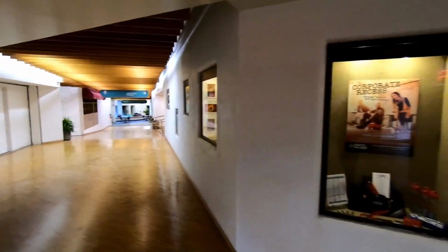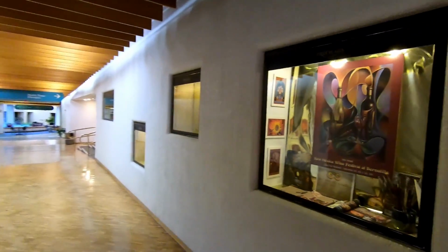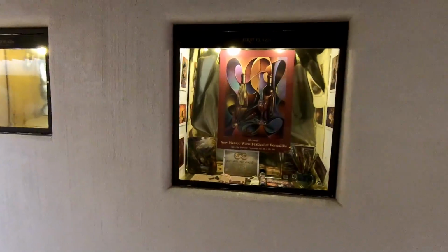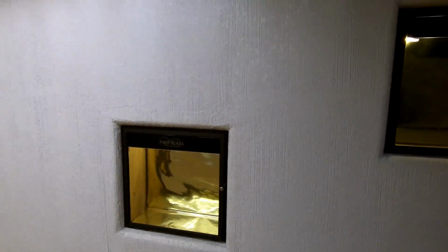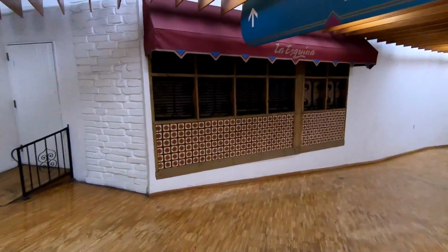This building's considered one of the most architecturally important buildings in Albuquerque, New Mexico. It was built in 1972 and was designed by architect Harry Weiss, who actually has designed quite a few buildings and interesting things all over the United States and actually all over the world. It's definitely an architect worth looking into.